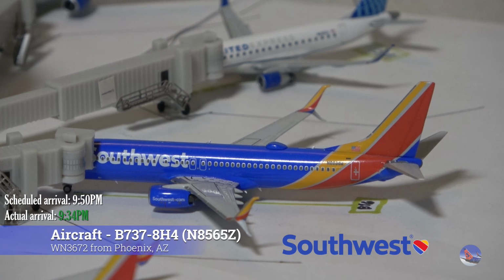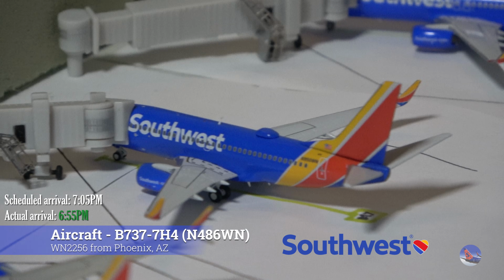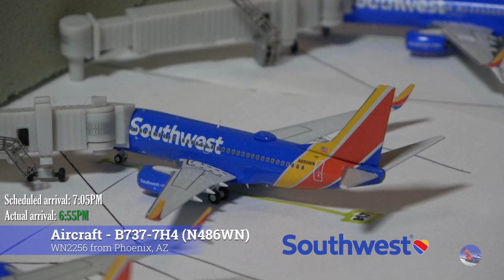So we start off with the 738, which came in from Phoenix Sky Harbor as flight 3672 at 9:34 p.m., ahead of a scheduled 9:50 p.m. arrival. And then we have a second Phoenix flight as well, this smaller 737-700.